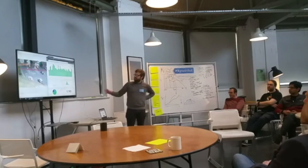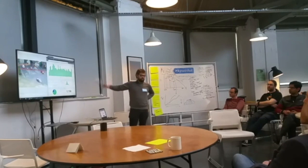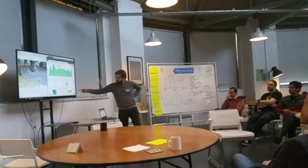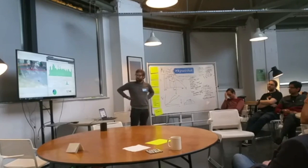And then the aim is to make all this data open so people can examine different areas around the country if they have any traffic concerns. So you can see it's been running for about an hour now, and about 1,000 cars have been sent to the server.